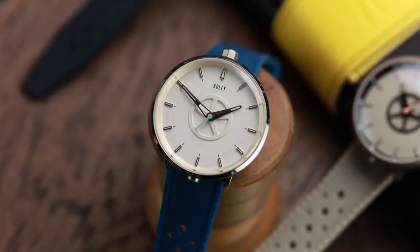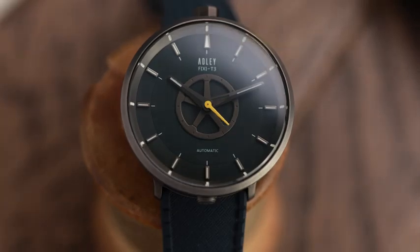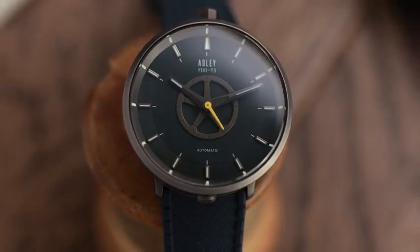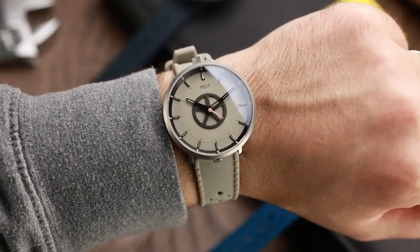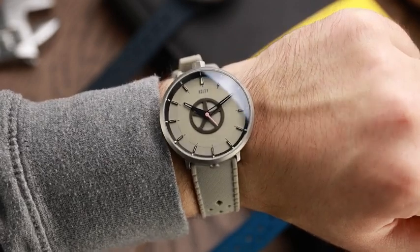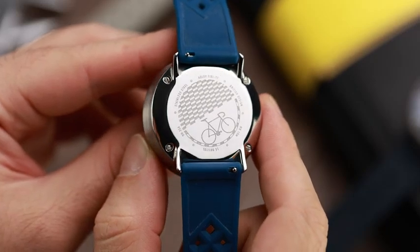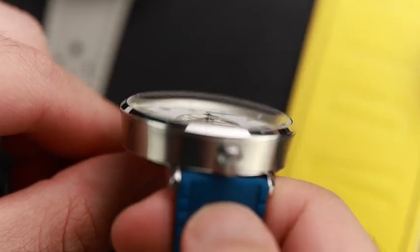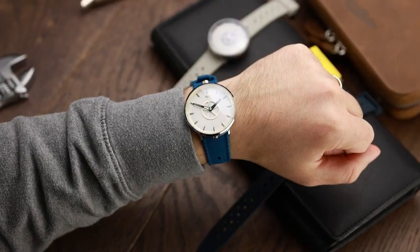So next up we have Adley, and it looks like they have one watch with 3 different colorways. This is a Seiko NH35 powered watch, and it is inspired by bicycles of all things. And I kind of get it. Both of them have mechanical moving parts, and both, in Britain at least, are absolutely iconic. These watches were founded in 2018 with specs that look pretty good: 100 meters of water resistance, double dome sapphire crystal with AR coating, and what seems to be a very wearable 40mm in diameter.